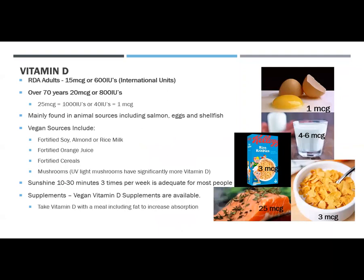Vitamin D. So the RDA for adults is 15 micrograms, or 600 IUs, international units. If you're over 70, they recommend 20 micrograms per day, or 800 IUs. So when you do the math there, 25 micrograms equals about 1,000 IUs, or 40 IUs equals 1 microgram. So you'll frequently see, if you're taking a supplement, the amount is given in IUs. So just so you know that conversion, or that you know that there is a conversion.